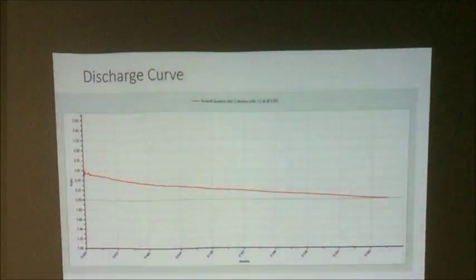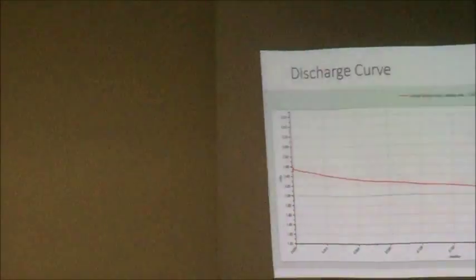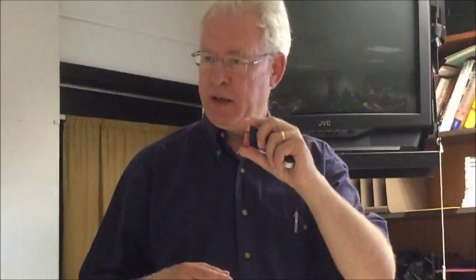And what you can see down here is that the total amp hours is about 0.28 amp hours. So if you remember that, I'll compare that to some other batteries in just a second. Anyway, this shows you the discharge curve of the battery.